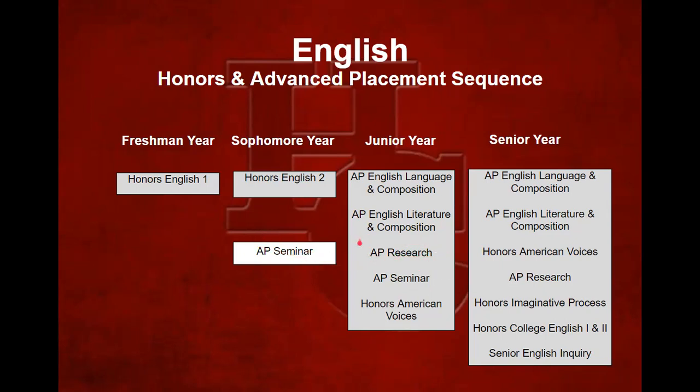The AP Research in particular, so this sequence can start sophomore year and go into junior year, or as you can see, it can start in junior year and go into senior year. AP Research is really a highly independent course where students develop an inquiry question around which they actually design a research study and learn about the elements of research design, and they ultimately execute that research and put together a report and presentation that captures the findings of that authentic research.